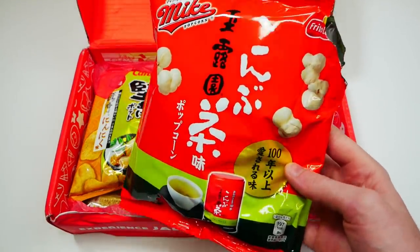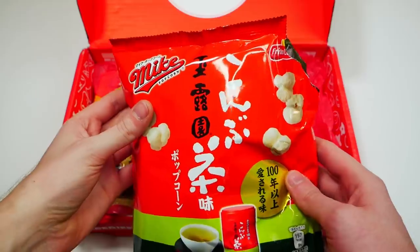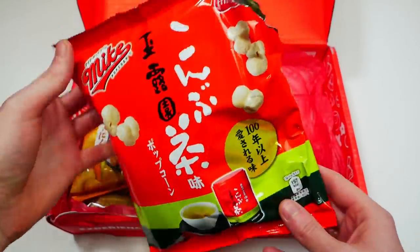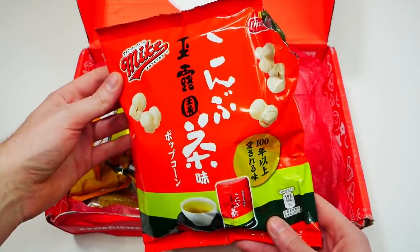So personally, I actually don't taste any tea at all. It just tastes like regular, really, really good popcorn. Yeah, I don't taste the tea. It just tastes like good popcorn, so I know I'm definitely gonna eat the whole bag.